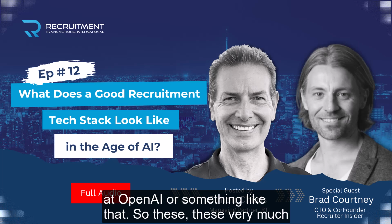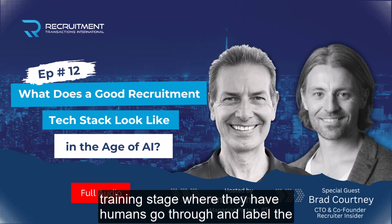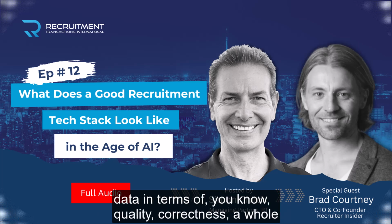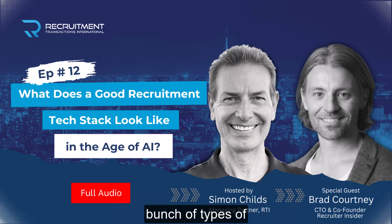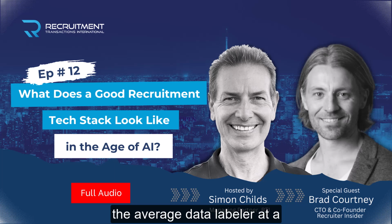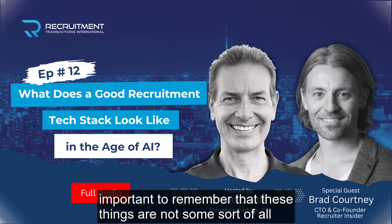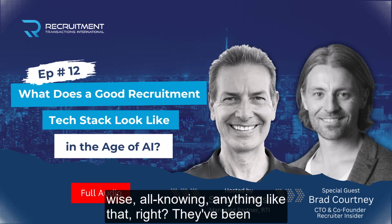So the most sophisticated large language models go through a training stage where they have humans go through and label the data in terms of quality, correctness, a whole bunch of types of labels, and the results you're getting are effectively highly influenced by the average data labeler at a company like that. So it's important to remember that these things are not some sort of all-wise, all-knowing, anything like that, right?